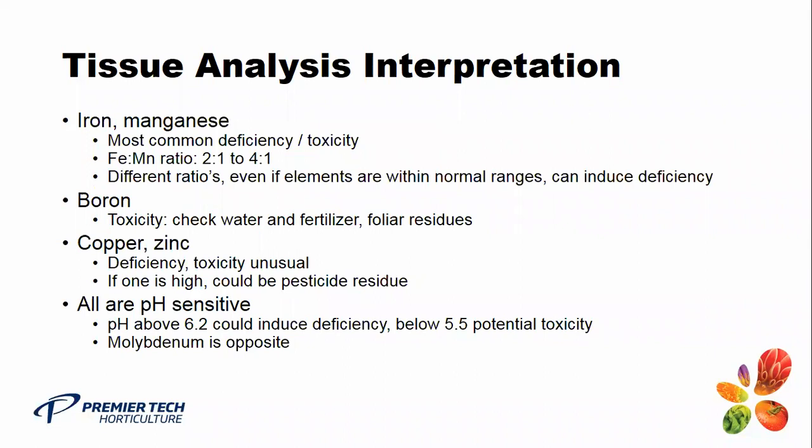There again, like I said, iron and manganese are the first ones that we see. So we start to take a look at those again. The ratios. Boron is one of those things, especially if it's in your water, we definitely want to check it. And copper and zinc are also two that you can get a deficiency in pretty easily, but it's not normally a problem. And like I say, we're really looking at the pH of the media and seeing how that correlates to the nutrients in the tissue.